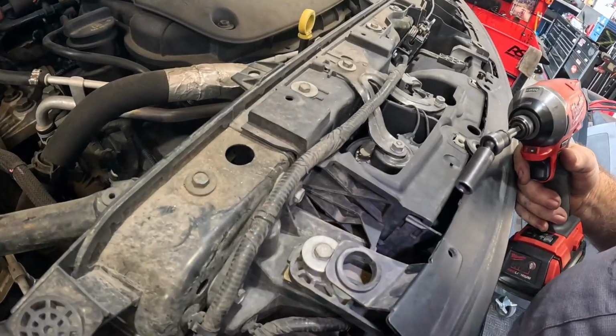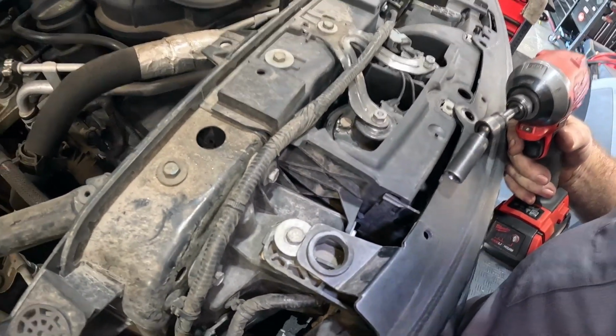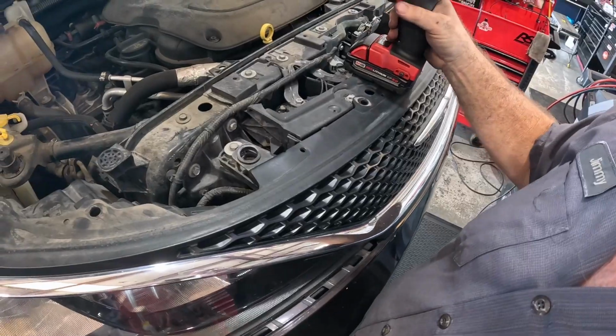I spin it together. I'm like, why would I take them bolts out? They just hold the headlights in. They hold two things in. It's a multitasking bolt.